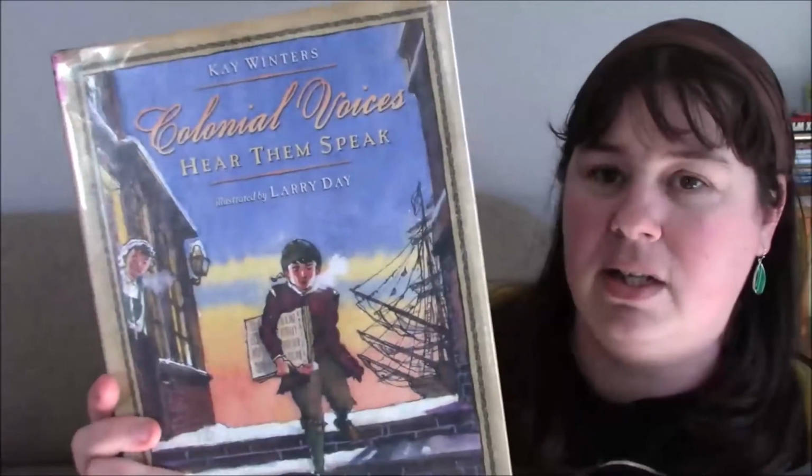But this one's really fun. Lives of the Artist. Again, just books that we're done with, we've read and done. This one I really like. This is Colonial Voices. If you can find this one at your library, this is a really good one. This is a childhood favorite of mine, but not so much my kids.